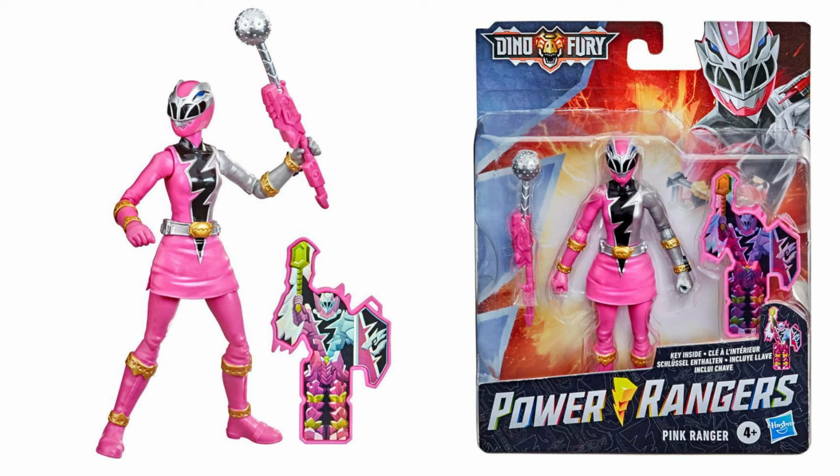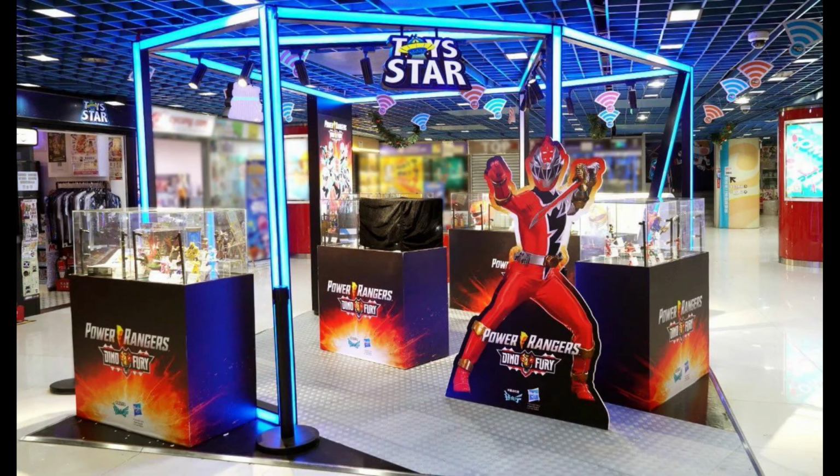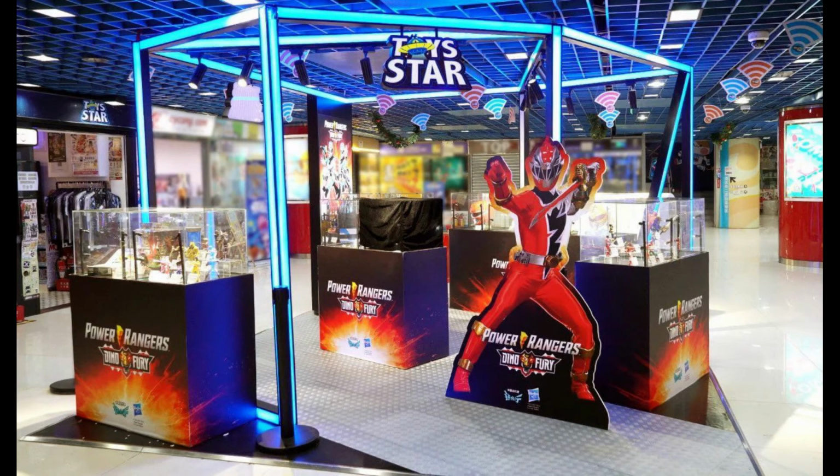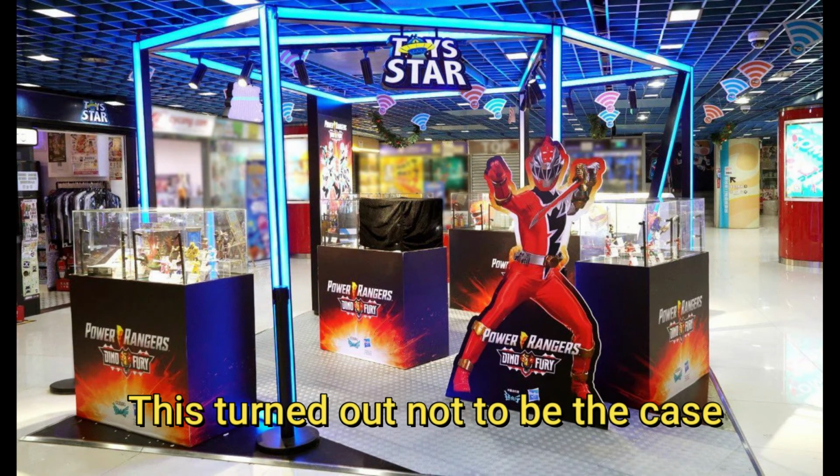And with this next bit of news, hopefully that can answer some questions and quell some fears that some of us might have about that. So there's this Hasbro event going on over in China, I believe, called Toy Star, and they have a booth specifically for Power Rangers Dino Fury. So far, the only things they've showcased are the previous MMPR Lightning Collection releases, and it's just the Rangers with their helmets off and then the villains behind them. And then all of the Dino Fury stuff seems to be covered, and I believe that's going to be revealed on Saturday, December 12th, if I'm not mistaken.